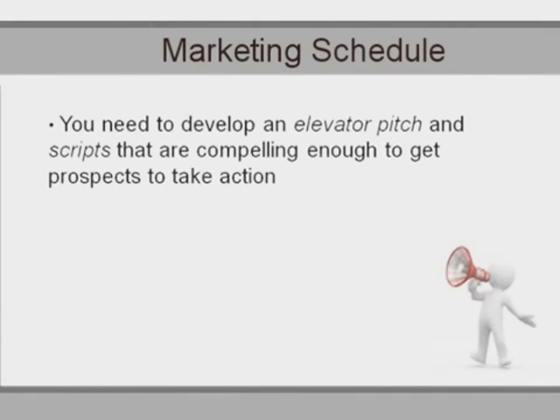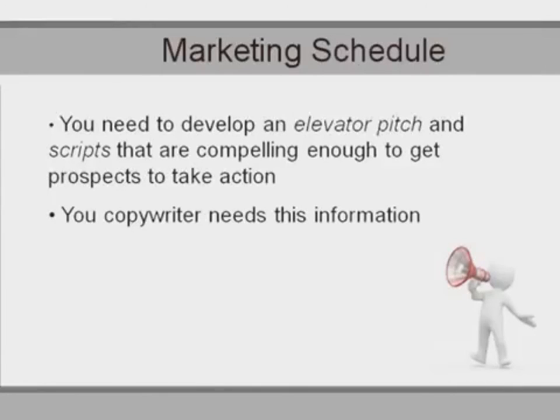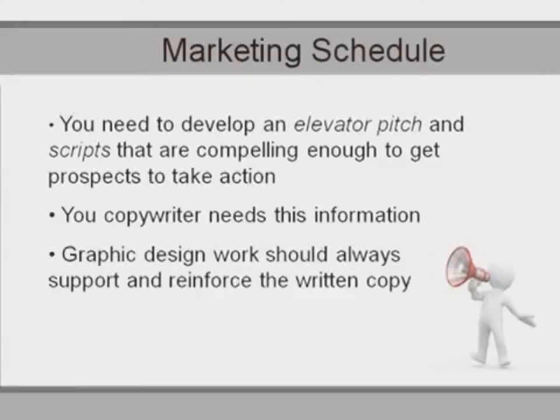Never forget that prior to sending out additional information, you need to develop an elevator pitch and subsequent scripts that are compelling enough to get the prospect to set an appointment to meet with you face-to-face. I would never leave this up to your copywriter. They may be great at writing copy, but you know your target customer, and more important, you know their hot buttons. That's the information you need to provide to the copywriter. Also, keep in mind that the graphic design work you need done should always support and reinforce the written copy. So you need to plan that into your marketing schedule. The graphic designer can't start their part of the project until the copywriter completes their part.